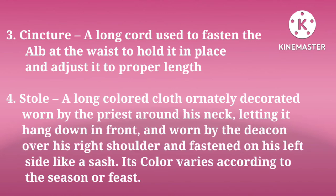3. Cincture, a long cord used to fasten the alb at the waist to hold it in place and adjust it to proper length. 4. Stole, a long colored cloth, ornately decorated, worn by the priest around his neck, letting it hang down in front, and worn by the deacon over his right shoulder and fastened on his left side like a sash. Its color varies according to the season or feast.